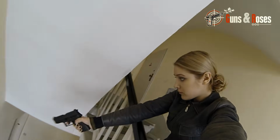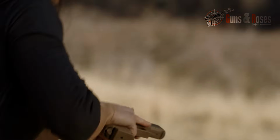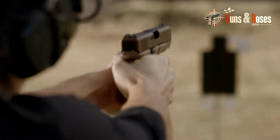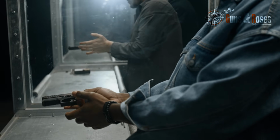Some of these guns were never good to begin with, others had their moment but should have been retired years ago. And a few are just overhyped junk that people keep defending out of ego, not logic.